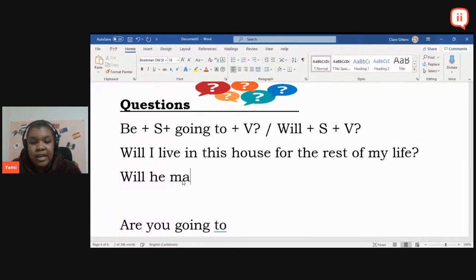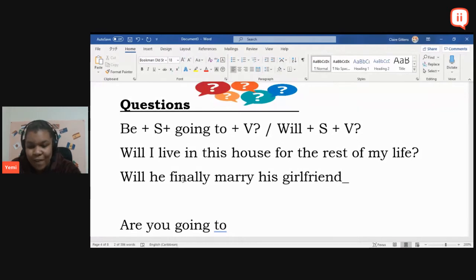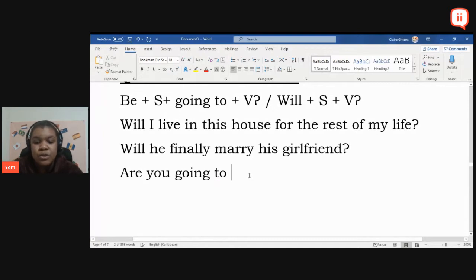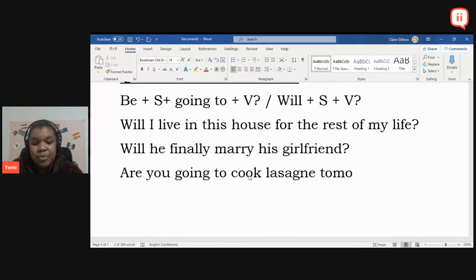Will I live in this house for the rest of my life? Okay, will he finally marry his girlfriend? They're dating a long time and he's not married. Will he finally marry his girlfriend? Or for you, we would use: are you going to cook, what, lasagna? Are you going to cook lasagna tomorrow? So just switch the subject and the verb.